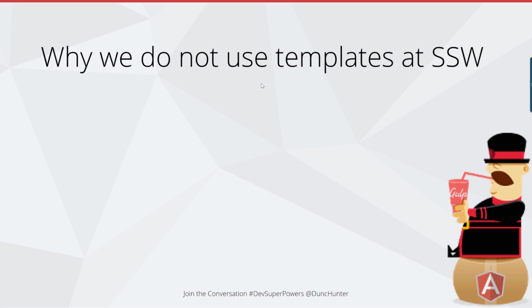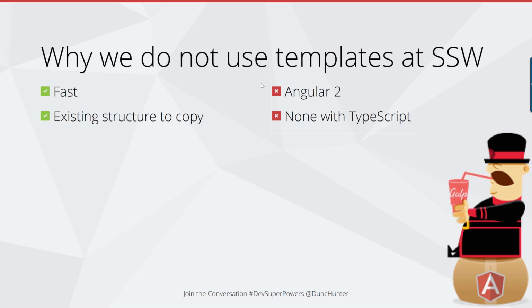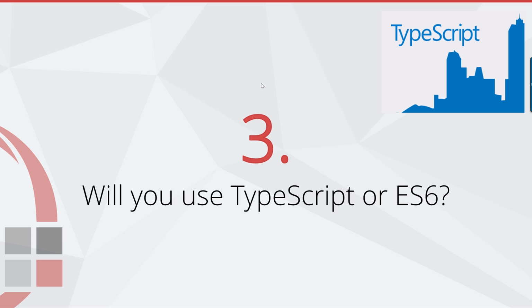So we don't tend to use templates at SSW, although they're great, they're fast for setting up. There's a lot of existing structure to copy. They're great for Hello World. We don't tend to use them because they're not Angular 2 ready. There's no good ones with TypeScript. There's a lot of unnecessary code from project to project. You tend to spend as much time using pre-made code from a template as you do pulling it out, and they usually become redundant pretty fast. So I tend, and everyone else at SSW tend, not to use templates for doing our structure.